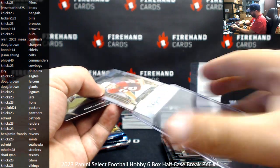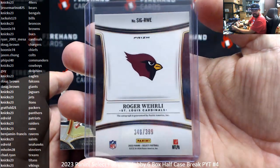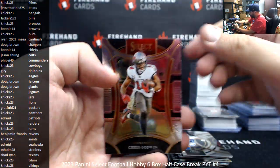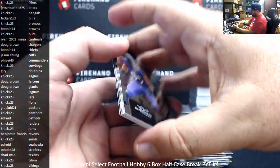Man, last time I pulled his auto was probably like on a football jersey. You pulled a ton of signed football jerseys in that TriStar stuff. Numbered to 399. Andy's got work too. Nice.